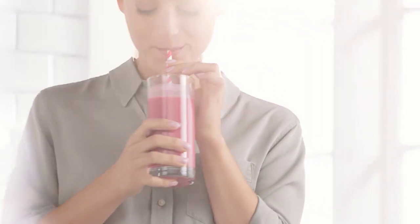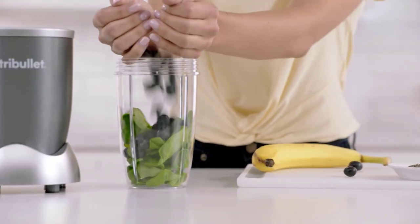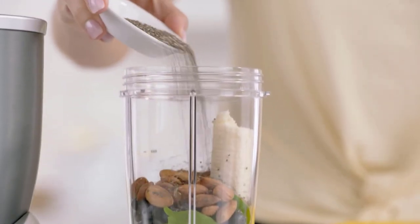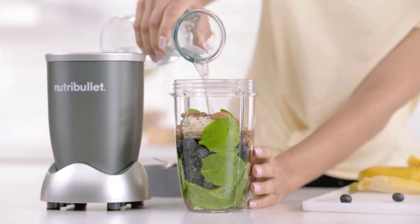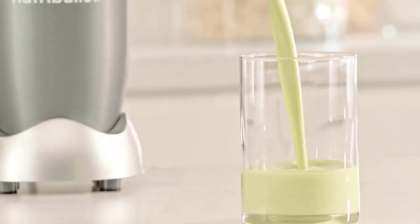Moreover, the blender also comes with NutriBullet's cyclonic action, which further aids in improving performance. The components of the blender are made from BPA-free plastic, which is very long-lasting and durable. You can also easily clean this device. All you have to do is twist off the blade, rinse it with soap and water, and let it dry. Also, you can use a dishwasher for the same.